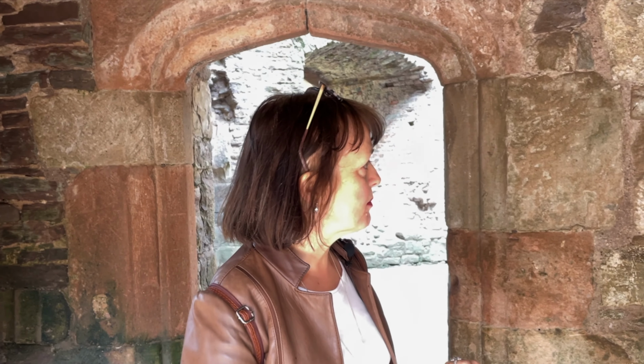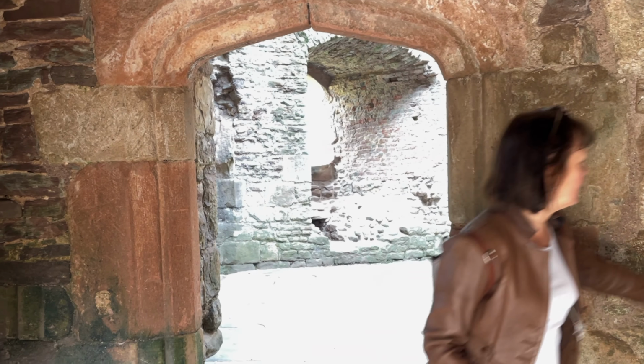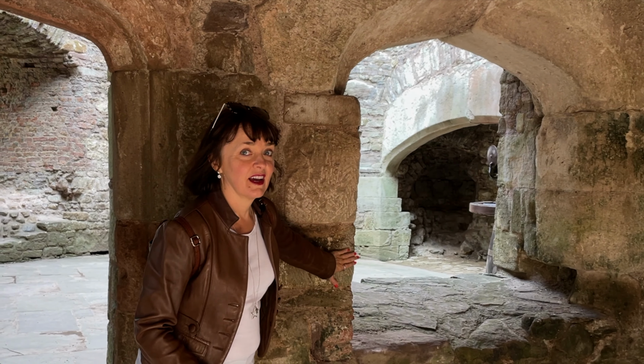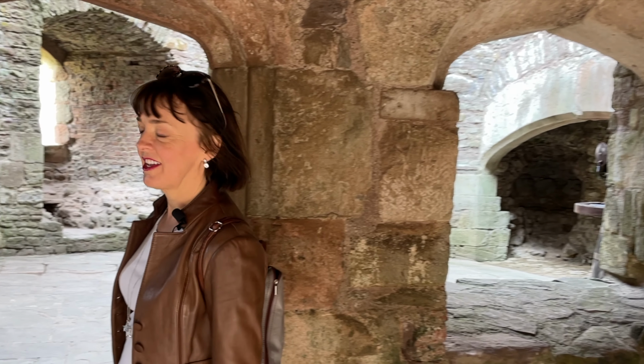So we've come along a passage from the Great Hall. Now at Raglan, of course, the wall that would have made this passageway is long, long gone. So it looks like it's part of the outer court. But this passageway brought us through to the kitchen. And here, you can see, we've got the serving hatch. And then through here, we're going into the kitchen.